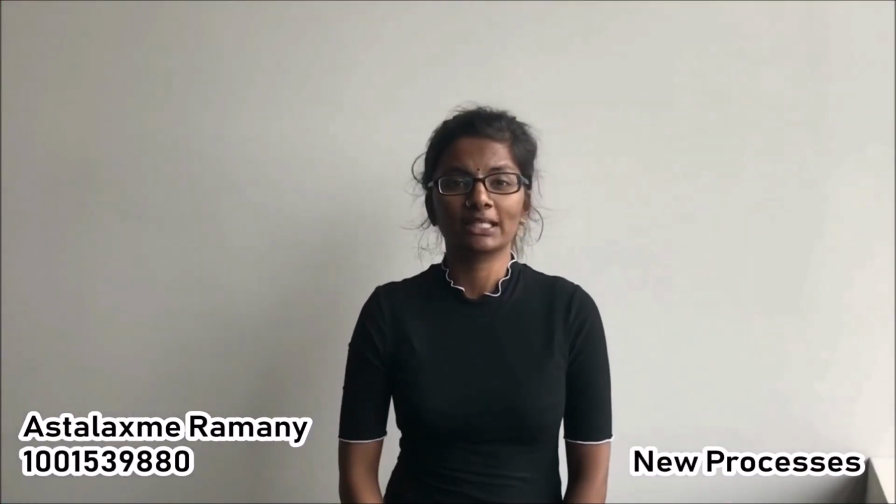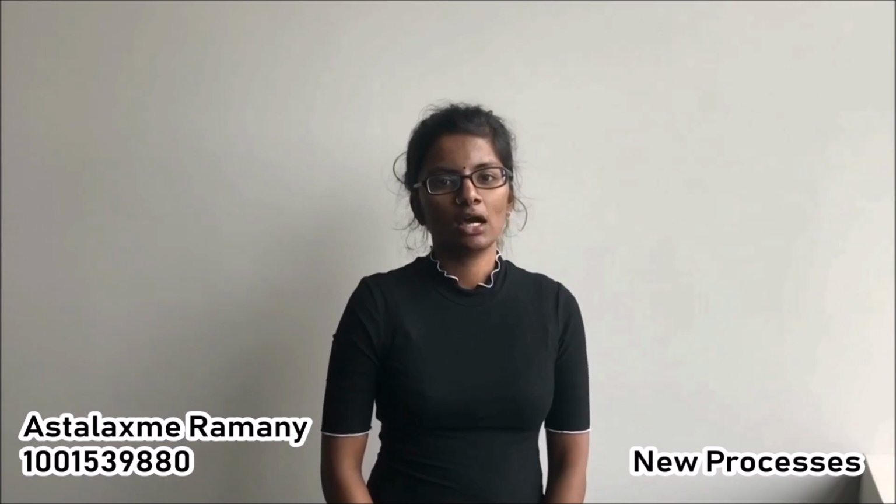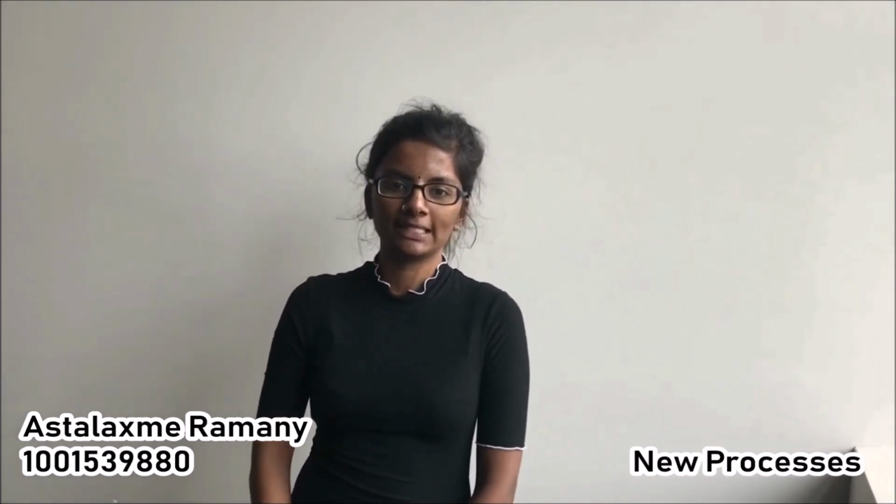Hello everyone, my name is Asta Lakshmi and I'm going to be talking about the new processes. They are divided into 4 separate processes. The first one being the catalytic lube dewaxing process. This process removes waxy molecules from paraffins. The distillate dewaxing uses selective cracking of paraffins over the shape selective medium pore ZSM5 catalyst.